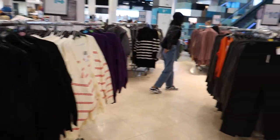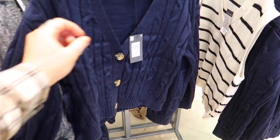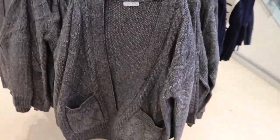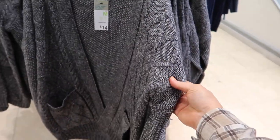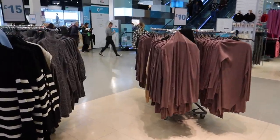Okay, so I'm now in the last section of the downstairs. We have got lots of knits down here. So we've got this really cute cropped navy knit at £14. We've then got your oversized slouchy jumpers. This one here is actually quite cute. It's £14. It's a nice gray mix. Nothing's screaming out to me. I find this with the autumn season.